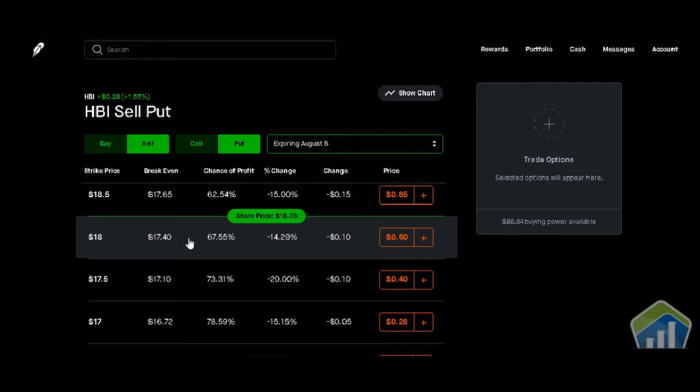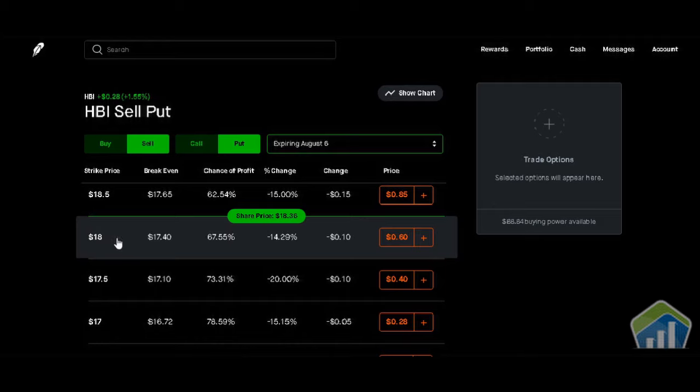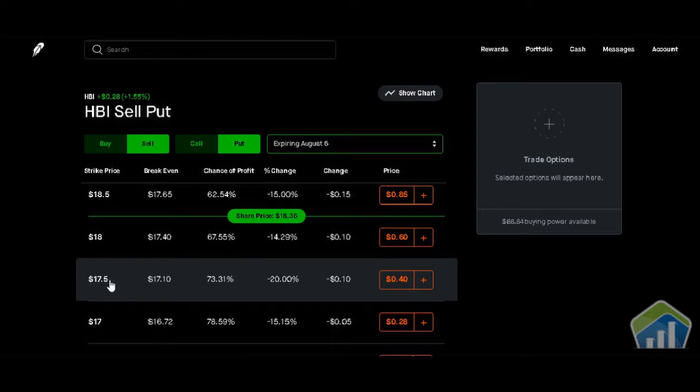Well, once again, you would do it because you're trying to either get the shares at a lower price, or you just want to collect those premiums. Now, $18.36, I don't think I would possibly pick an $18 strike for August 6th. I would probably go down to $17.50 because there's a 73% chance that this is going to be profitable, and I'll go ahead and take the $40 for the trade, right?